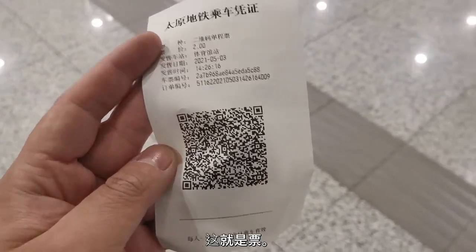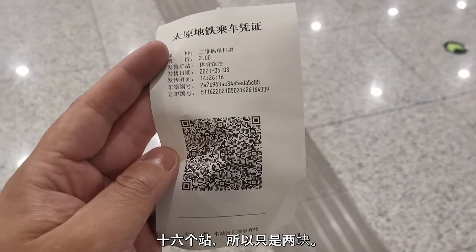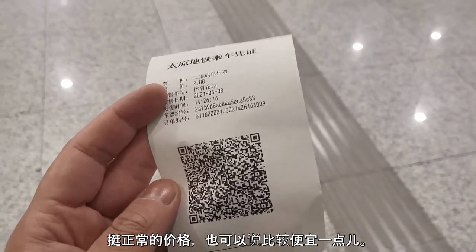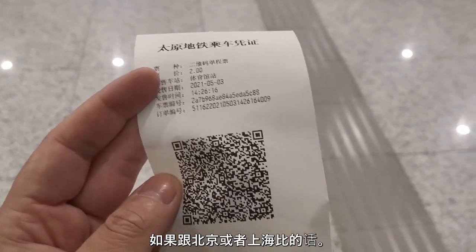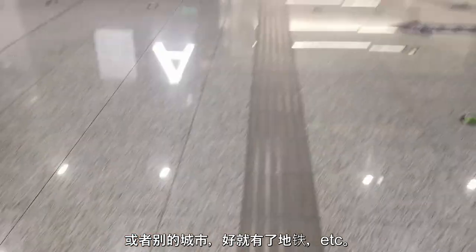Alright guys, so we got the ticket going to Changfengjie station. It's about 6 stops, so it's 2 yuan, which is a pretty normal price, even though it's a little bit cheaper than Beijing or Shanghai, or other places that have had the subway for a long time.